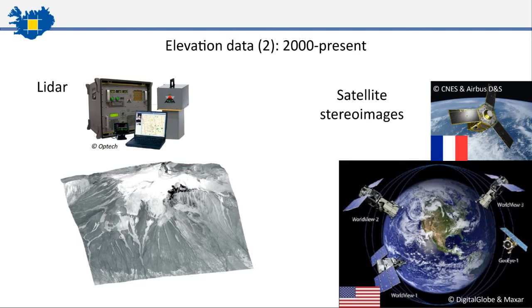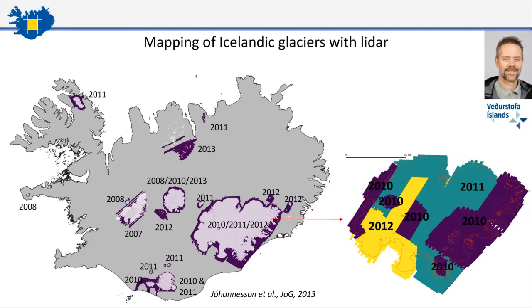Like the one I showed for Hofsjökull, this was coming from this French satellite called Pléiades. And a bit of an overview of the mapping done in Iceland with lidar.